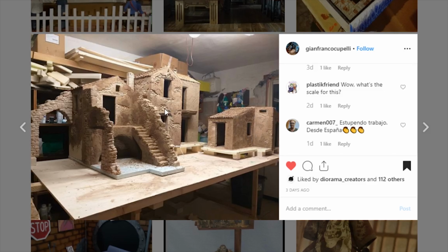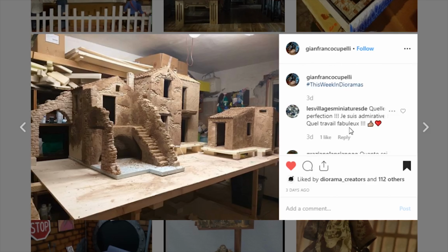The level of work on here is so absolutely amazing. Just look at that sculpt work, the paint work. He does such amazing diorama work.